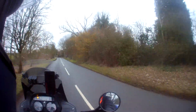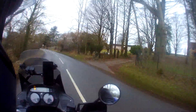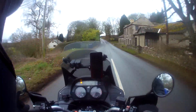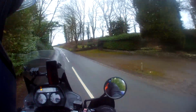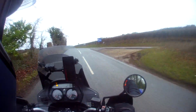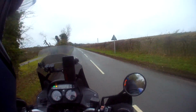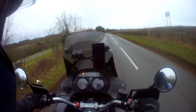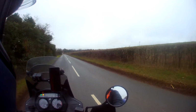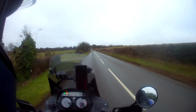What else is there? Mirrors. I've already expressed my disdain at this cheap knockoff mirror. My own fault for buying it, so that is going to get replaced. But one thing I do say is this one is as equal as the genuine one in the respect of it doesn't vibrate. The mirrors are quite wide, on wide handlebars, so I get a little bit of my elbows, but not a lot. I'm not a very wide person, shall we say, so I can see a lot of the road behind me. I do like the mirrors.